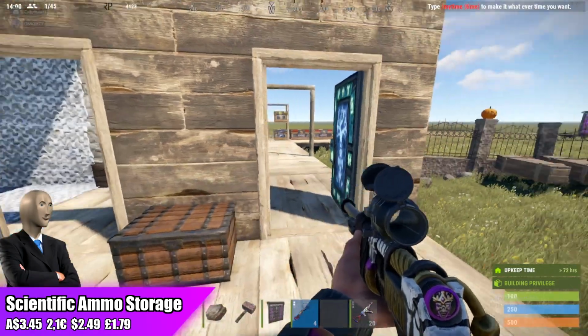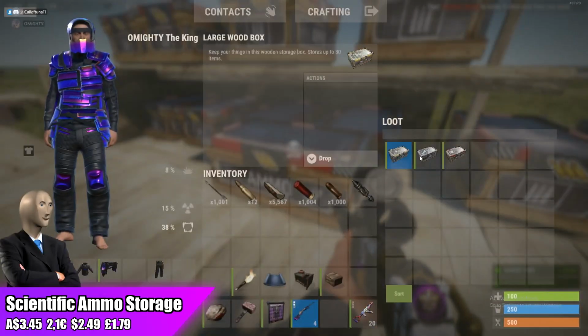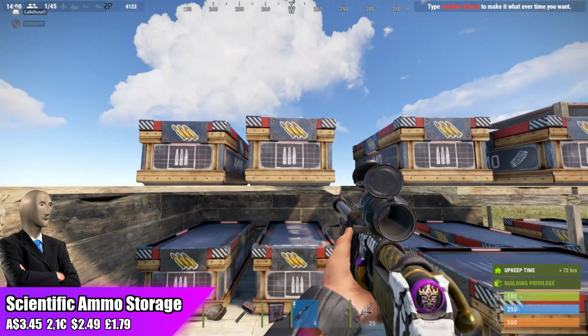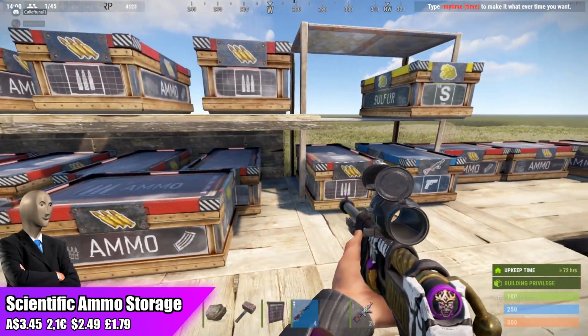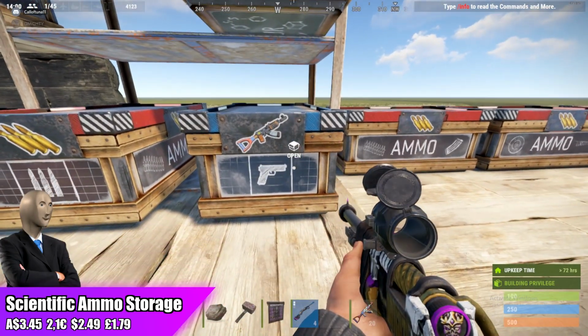Alrighty, moving over to the Scientific Ammo Storage Box. This is a glowing deployable as well, so that's why it's going for $3.45 like the sheet metal door. This is also a continuation of the Scientific Storage Box set now. We've currently had the Scientific Sulfur Storage Box, which was the first item to come out, and then the Scientific Gun Storage Box, which I'm pretty sure, if I remember correctly, came out last week, maybe the week before.